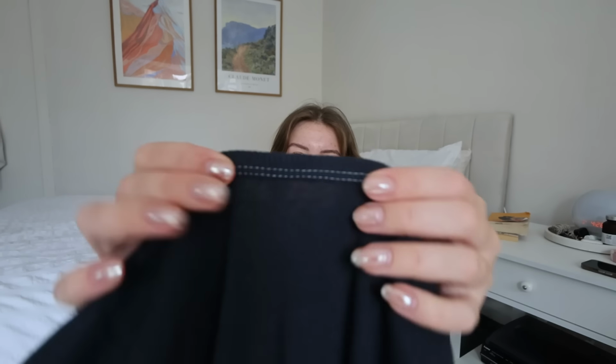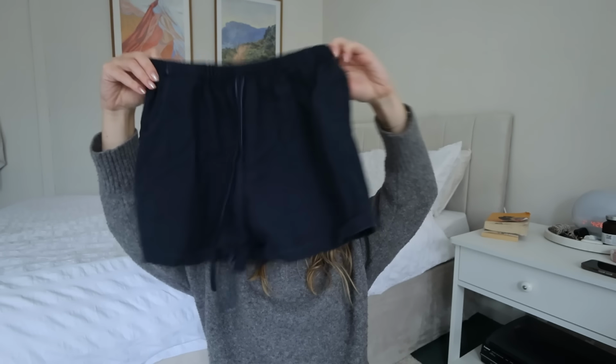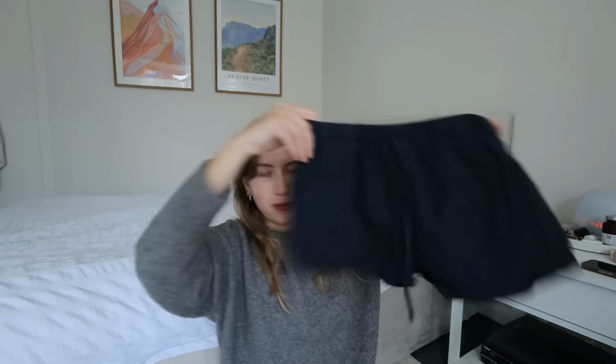And I really like this detailing, this completely accidental detailing. The thread is obviously polyester, so the dye's not taken to it, and it stayed light grey, and it looks intentional, like it looks cool. So I like that. The shorts also turned out really well. These look like something that I will wear in the summer. I really love these shorts.